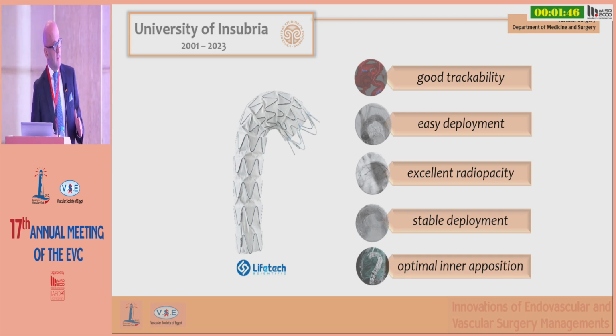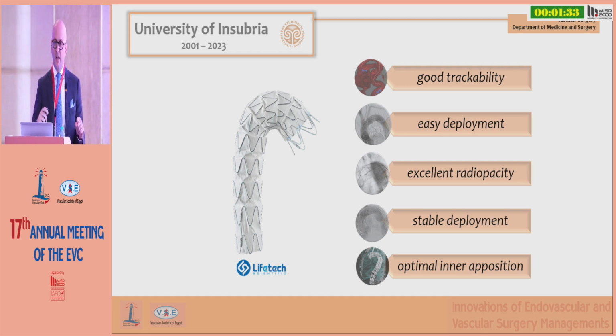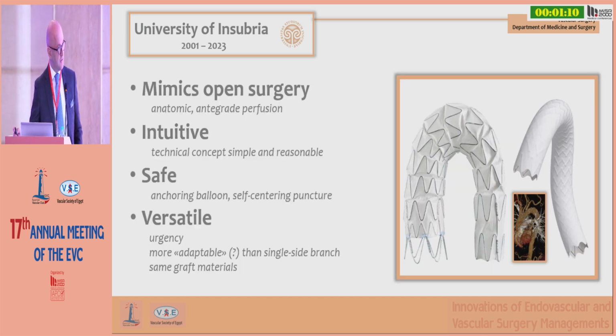Personally speaking, the generation 2 of the Ancora thoracic stent graft has a very good trackability. It is easy to deploy. It has excellent radiopacity. It is very stable during the deployment. Trust me, you don't need any additional very aggressive ballooning of the superior vena cava or additional pacing to make a very precise deployment. It is led by a very visible radiopaque marker, and it has a very good inner wall apposition due to the flexibility of the stent supporting structure.